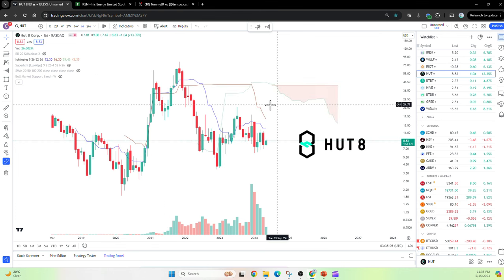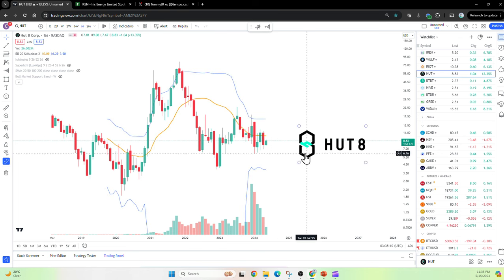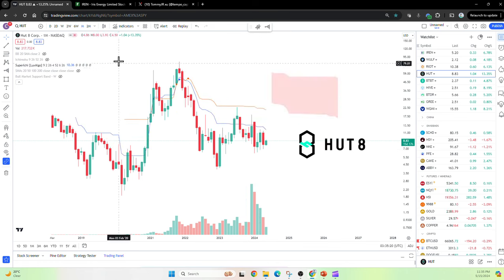If you look at the Ichimoku Cloud, no cross underneath Tenkan. If you look at the 20-month moving average, underneath it is flattening, which is a good sign, but currently it is way underneath the 20-month moving average, right? If you look at the Ichimoku Cloud, same thing, underneath the Tenkan and Kijun.